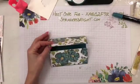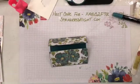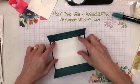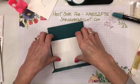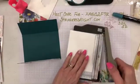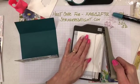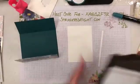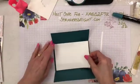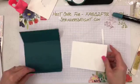And then on the inside, good, I'm doing good with time because I still have one more thing to show you. On the inside, this is 4 by 5 1/4. This you do have to trim again, just a smidge, because that's the same size as the inside. That makes sense. So I just want to take a smidge off here, just a smidge. And that's going to go right in here. And since this is a note card, I'm not going to write anything yet.